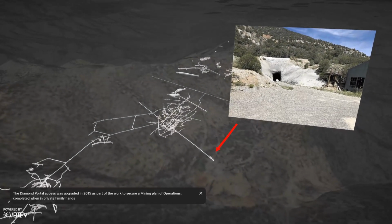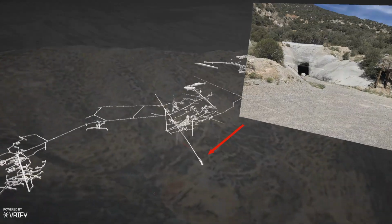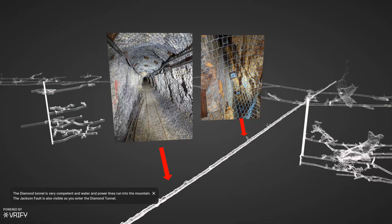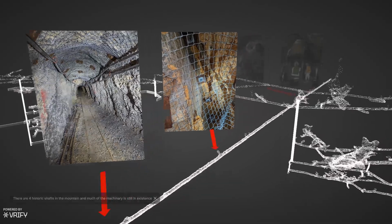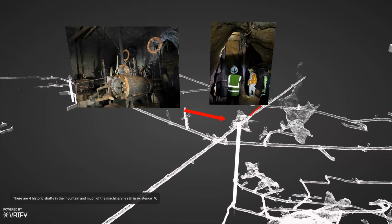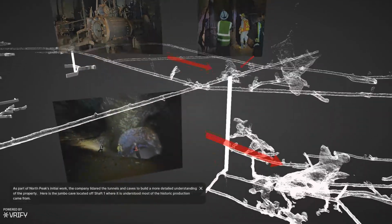The Diamond Portal access was upgraded in 2015 as part of the work to secure a mining plan of operations completed when in private family hands. The Diamond Tunnel is very competent and water and power lines run into the mountain. The Jackson Fault is also visible as you enter the Diamond Tunnel. There are 4 historic shafts in the mountain and much of the machinery is still in existence.